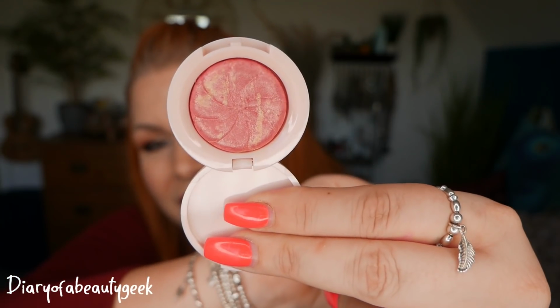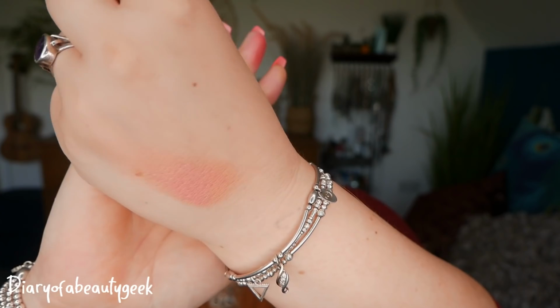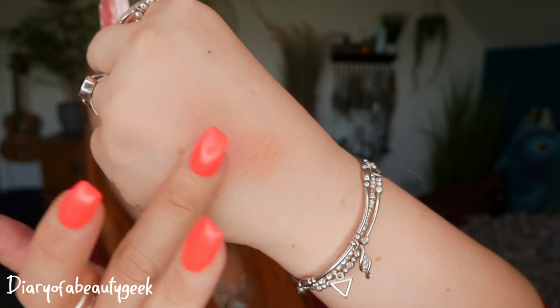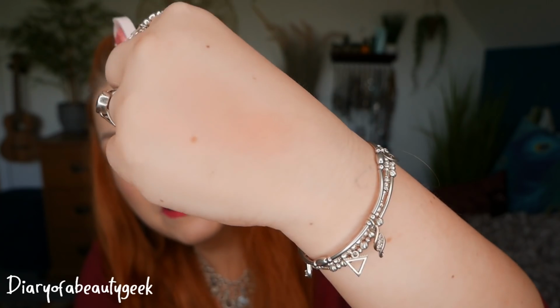Oh my gosh, that is gorgeous. Look at that. I wonder if this is actually full size. I'm not sure. I want to sniff it for some reason. It doesn't smell of anything. It just looks like a sweet. Okay, let's see what it's like in my hand. See there? That is a nice shade actually. That is really pretty. It's a coral pink shade with a light shimmer as well. Yeah, that is really nice.